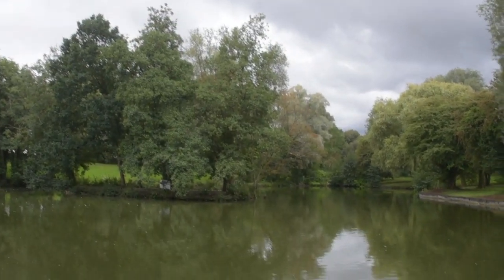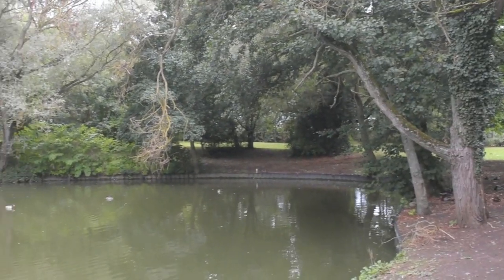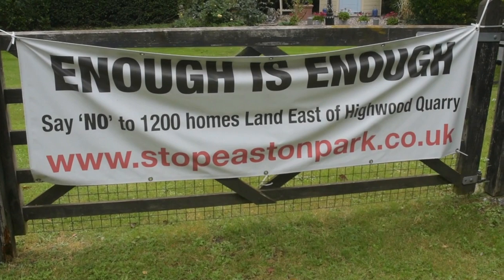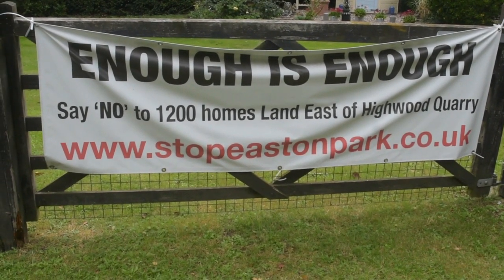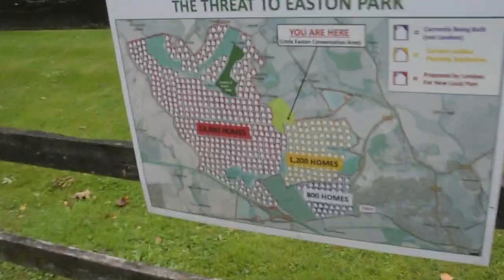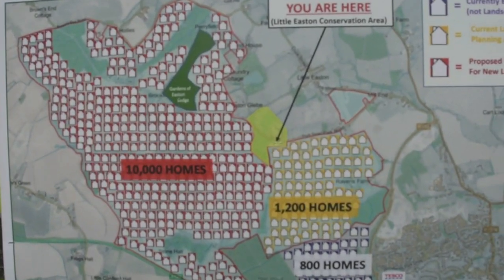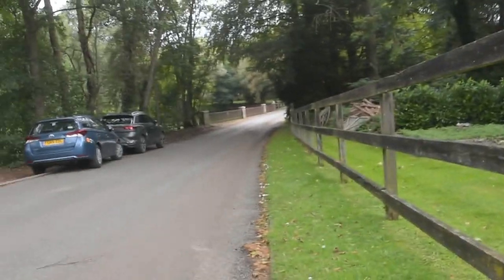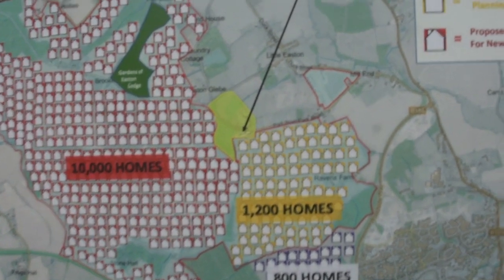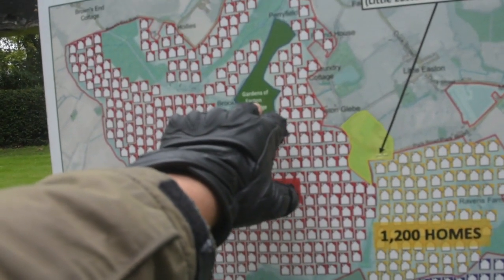So this is Little Easton. So the angling bit this is. So what's this? Enough is enough. Say no to 1,200 homes land east of Highwood Quarry. Stop Easton Park. The threat to Easton Park. So we're there. And I'm guessing to the west, so over that bridge, if that map's orientated right. Yeah, I think it is. 1,200 homes just behind us. 10,000 homes to the west. The Easton Lodge where I've just been there.